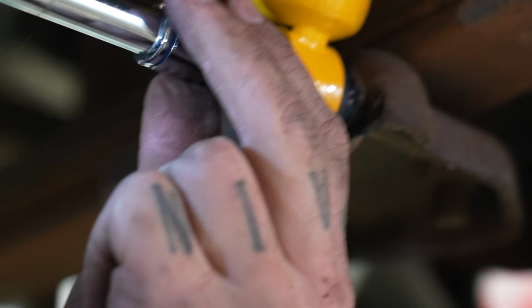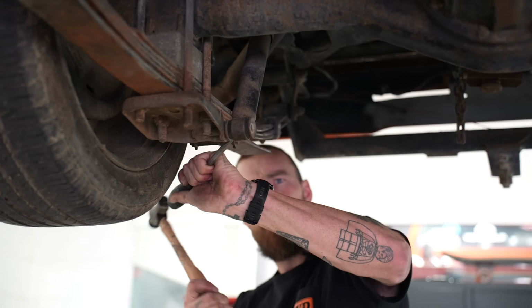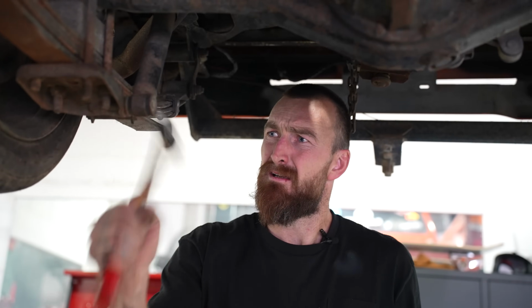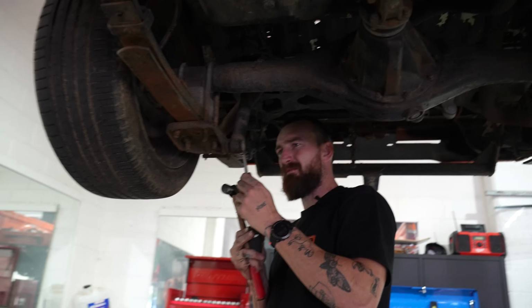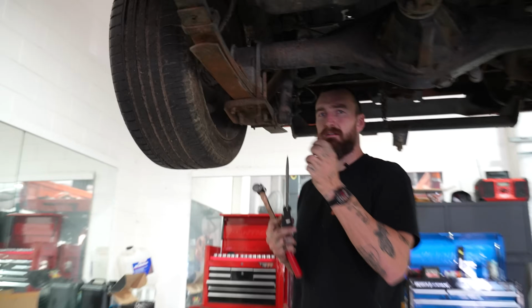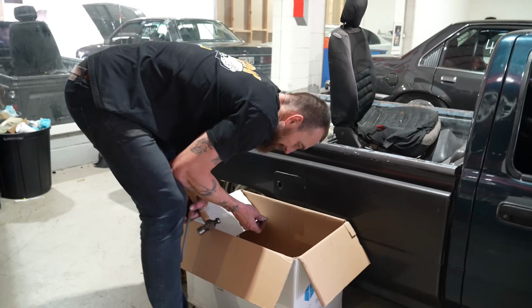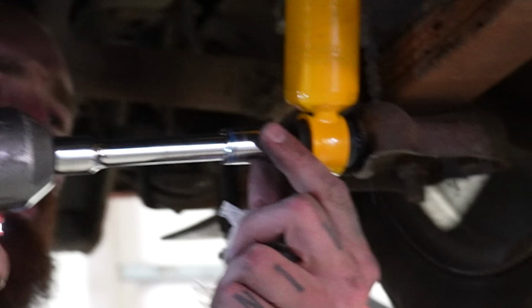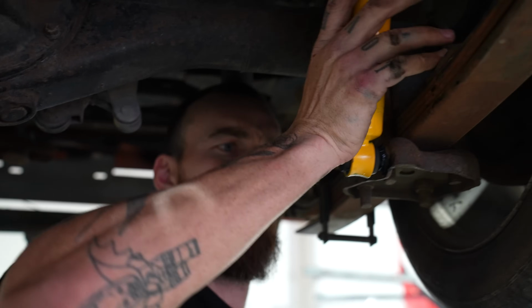Remember, people, I don't know what I'm doing. Come on, you bastard. I was just seeing if this was the broken one. Oh, am I supposed to put them on? Probably am, eh? 100% I'm supposed to put them on, I reckon. Like I said, I don't know what I'm doing, but we're thereabouts.